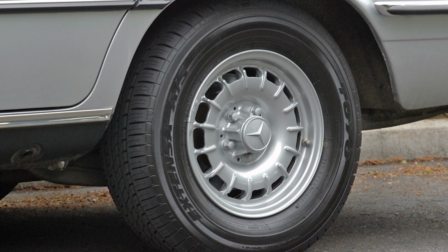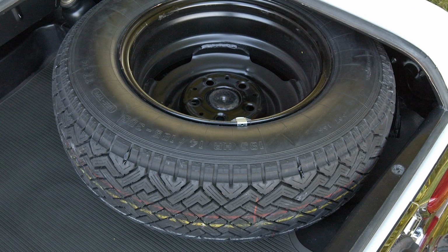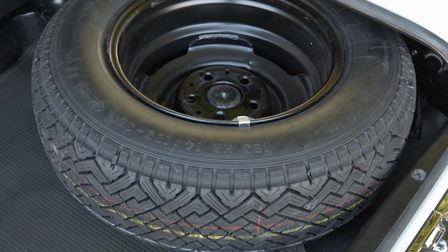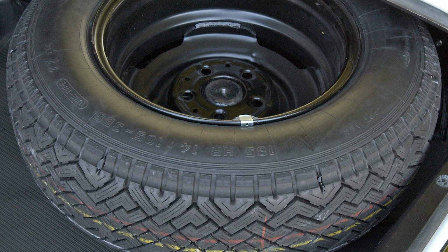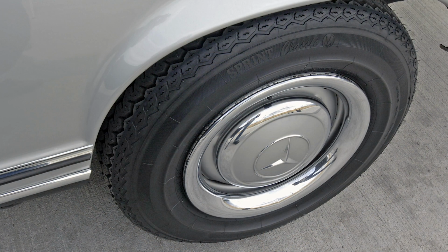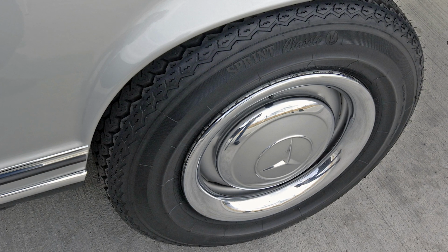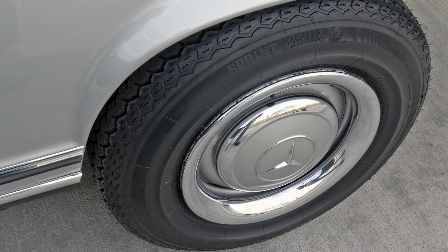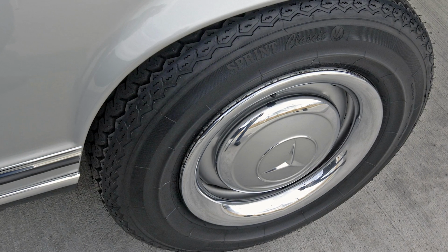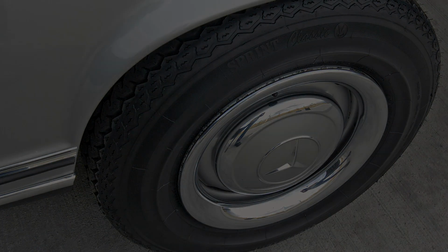But either way, tire choice is becoming a problem. The original tire size of 185 HR14 was actually an integral part of the mechanical design of this car, and to get anything similar to that size requires some searching online if you want to find a decent tire. One good option in that size that's shown here is the Sprint Classic made by Vredestein. These tires have a classic sidewall and tread pattern and actually incorporate a rub strip on the sidewall, which was a feature of the original Continental and Firestone tires that these cars were equipped with from new.